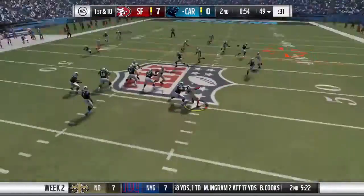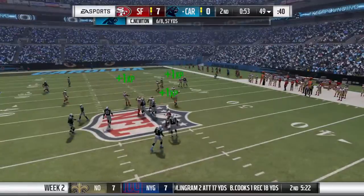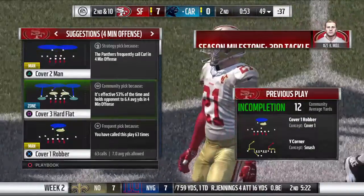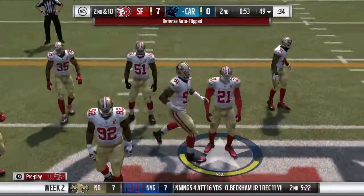Newton on first down. And his throw's going to be incomplete. The tight end, Ed Dixon, was the target. And now it's second down. Second down here after the incomplete pass.